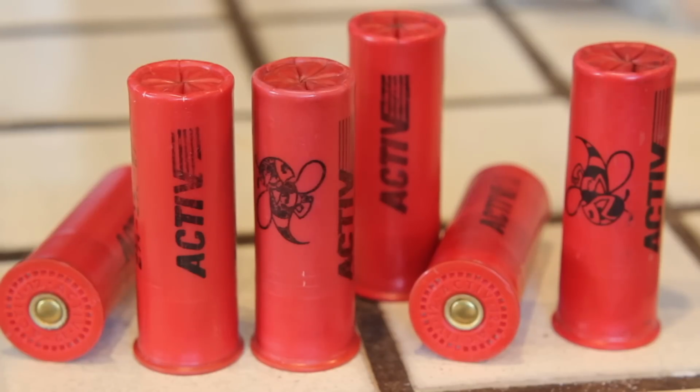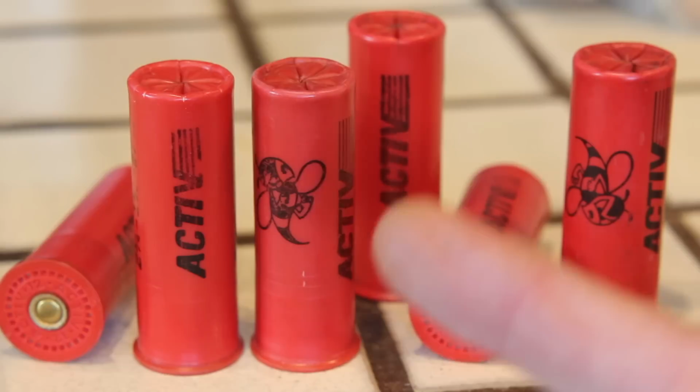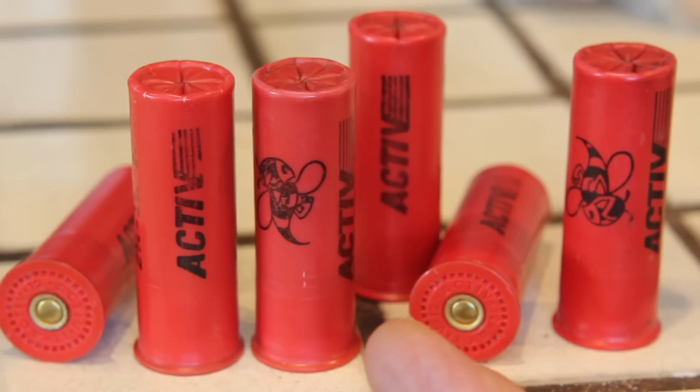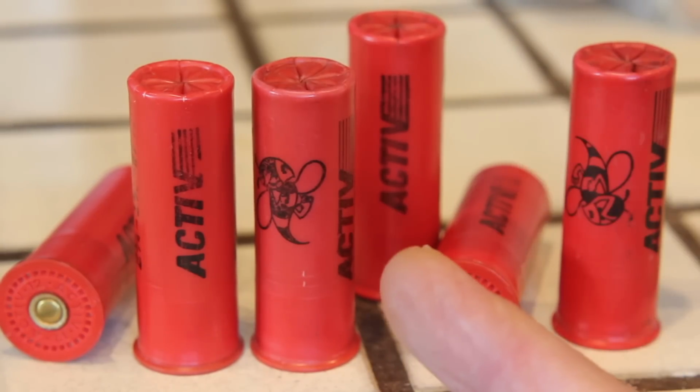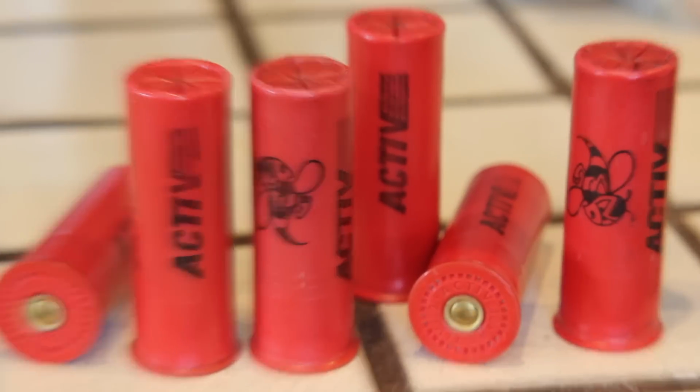Well, this company in West Virginia decided to see what they could do about competing with the Winchester AA. So what they did was they created a shell that could be a little bit less expensive than a AA Winchester load. And the components would be the same, a little less expensive than the Winchester AA.